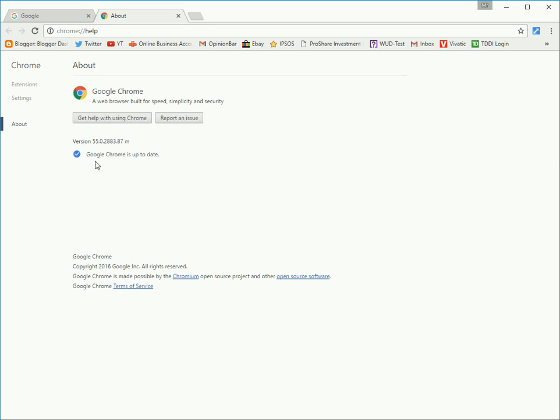As you can see, my version of Google Chrome is up to date, but when I did this a day or so ago, it wasn't up to date. It came up, Google Chrome is not up to date, and gave you the option of updating it, which I did. I thought it may be automatic, but in my case, it didn't seem to be.